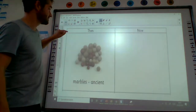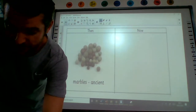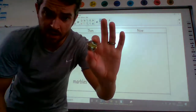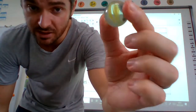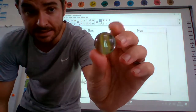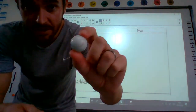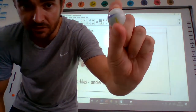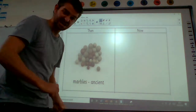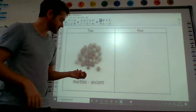I'm going to start off by drawing the marbles. Nice big box here for me to draw. And I'm going to have a really good look at my marbles. Oh, it's not going to be easy to draw a marble because they're quite see-through some of the time. Now you get these ones that are made of glass with the colour inside. Or we've got other ones that are made of like a ceramic that have got the colour on the outside. But back then they were just made out of stone. Somebody had to carve this out of a stone or smooth down a stone that was quite round already.